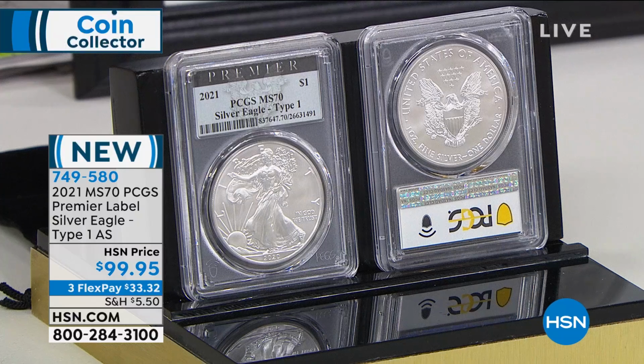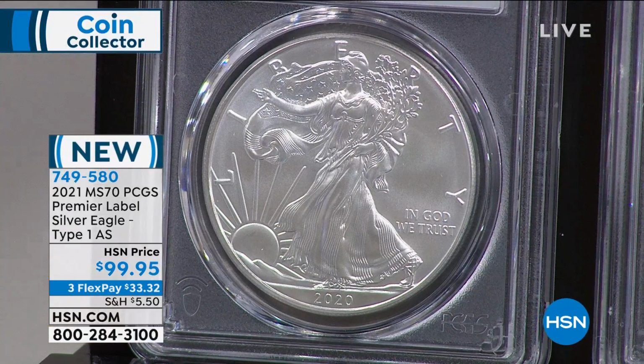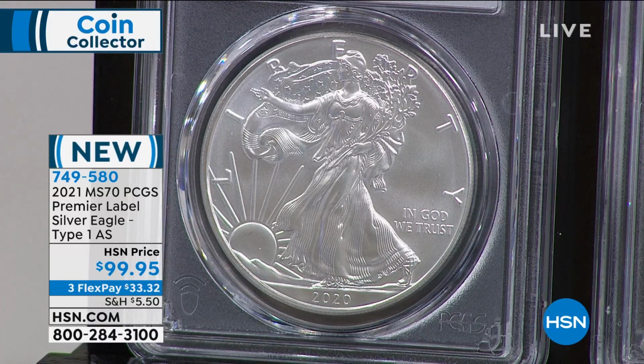So we've talked about this, the Silver Eagle, and I know there's been a lot of Silver Eagles on here tonight, but that is the alpha and omega of the coin world right now. I mean, it is everything everybody's talking about. It's the only thing anybody's even buying or selling or trading. It's absolutely the beginning of it.